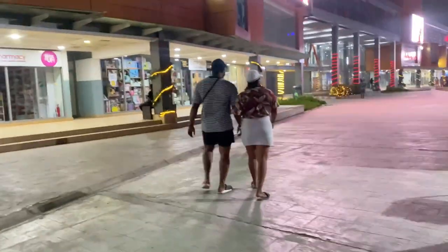This was us leaving the beach. We left around 9 p.m. You can tell that we really had so much fun here.